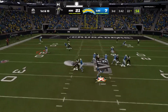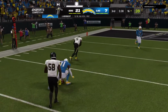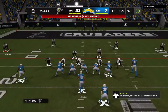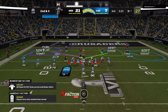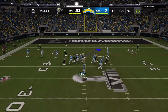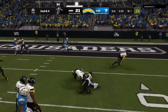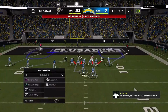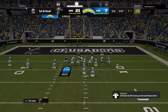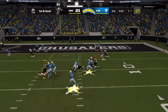Again, Herbert. Throw left side complete. That's Williams. A gain of 6 there on first. Brings up second and 4. From the 16, Herbert. He'll drop this one off to Eckler. And brought down, but not before they get it inside the 10 to the 7. First and goal, and they got to be thinking a chance to get right back into this football game.